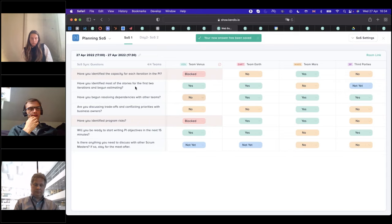And also, if you move to your next planning scrum of scrums, all of the answers here will be populated in that next one as well. So if you've answered yes, yes, yes to everything, you don't need to then answer the same answers.